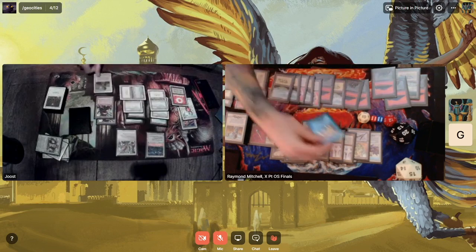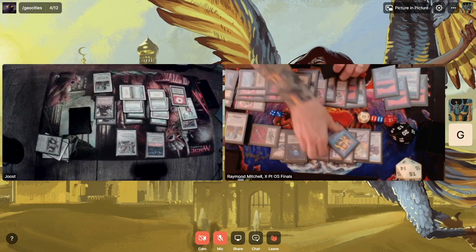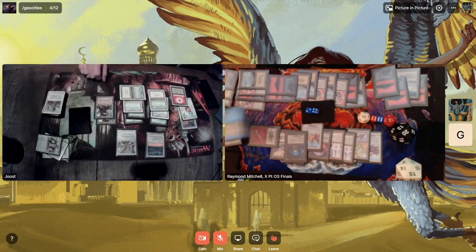Swords on the Angel. Is that going to work? Okay, lucky. I'm actually happy with this counterspell because I just want to see this final coming to an end. But I do appreciate it, Yost, that you keep fighting until the end. Unfortunately for you, the swords got countered, of course. That was to be expected with so many cards in hand.